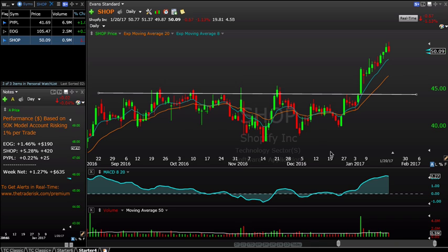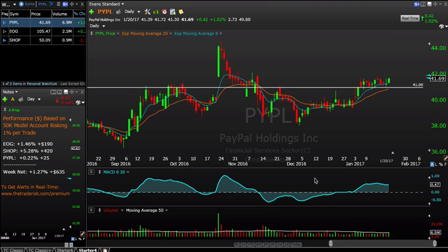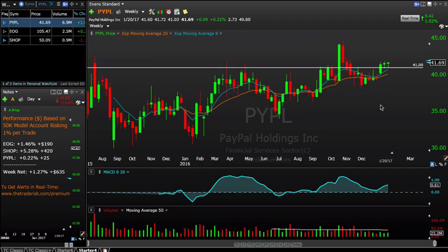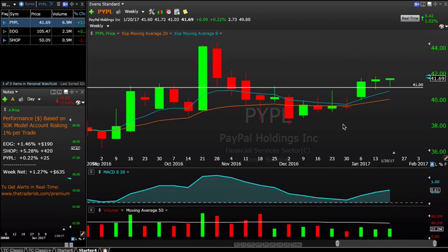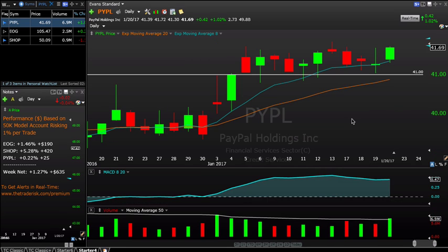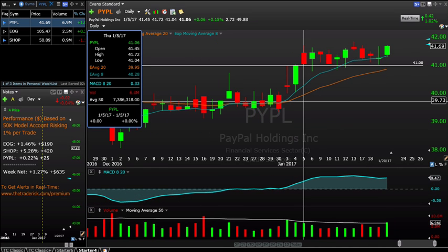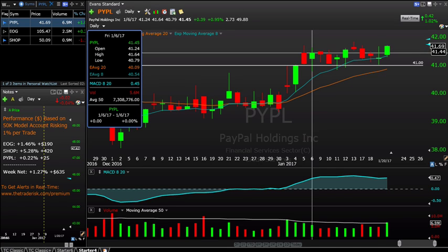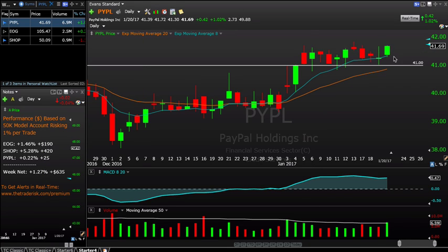So that was Shopify. Finally, PayPal. This one was really just a race against the clock. So again, looking at the weekly breakout here as well, using $41 as the breakout level. This was our entry price here on Friday at 41.38, so basically the close here on Friday once again. If we go back down to the daily chart, 41.38 being the entry price, and mostly just sideways, right? Didn't do a whole lot.